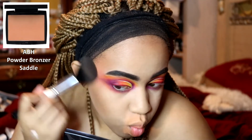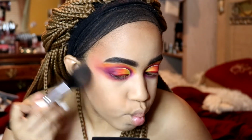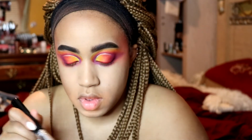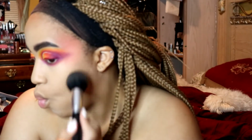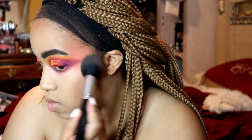I'm bronzing my face now. I don't usually really contour. I just use a bronzer, and I think that adds enough shadows and warmth to my face that I don't need to contour. I don't really like contouring. I've never found a good contouring method that works for me, so bronzing is just fine.